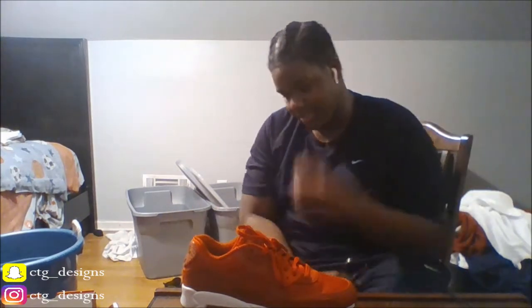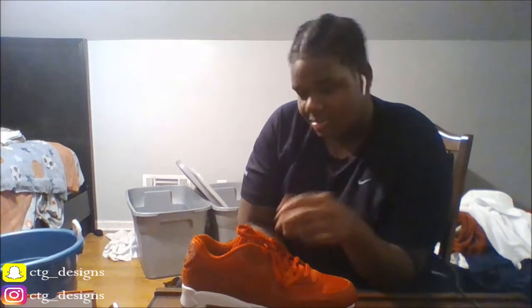Like, that's what I could say about the two Air Max. I only have two Air Maxes. These and the 97s I showed you. It looks so different on your feet. It looks kind of pointy on your feet. But I still love them. I just like them from a distance more. You know what I'm saying?